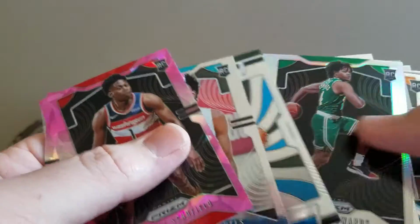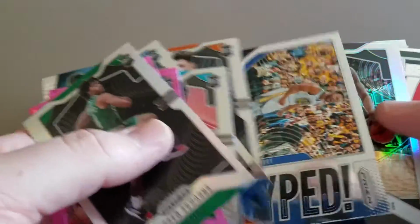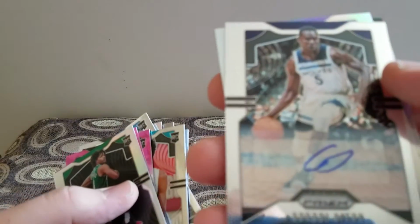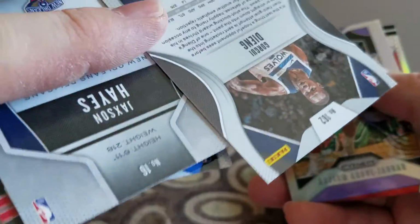So that is it for my third mega box. It did hit some Prizm rookies, and we did hit an auto of someone I've never heard of with a terrible signature, to be honest.